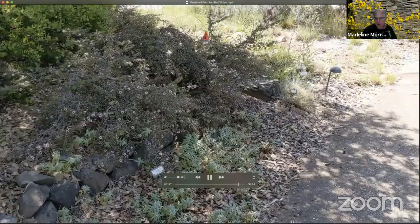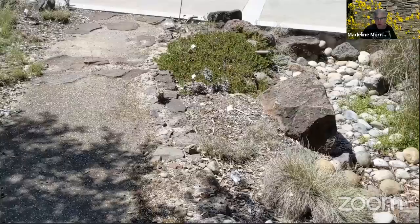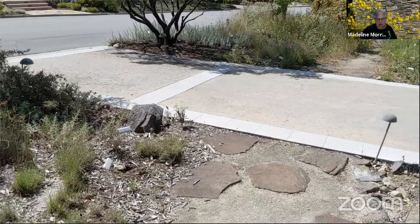And we're coming back to the front door. Some juncus by the fountain. And here we are where we started.